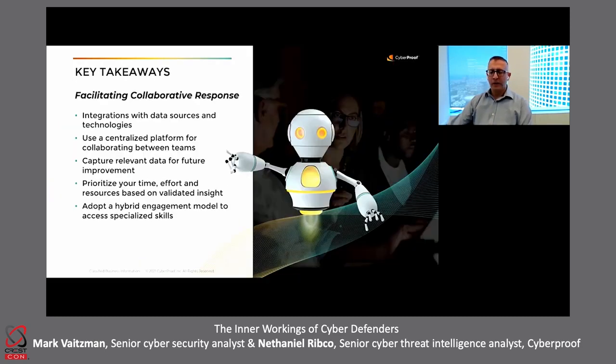So really, just to give you some key takeaways, one of the things we see time and again is that a collaborative response makes our investigations and our mitigation steps so much more effective. So, integrations with data sources and technologies is really key. In the case of CyberProof, we have a centralized platform that allows collaboration between teams in real time. When I say teams, it's not just the CyberProof experts, but also the customers.